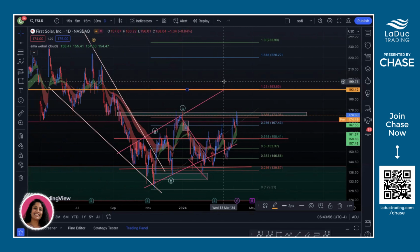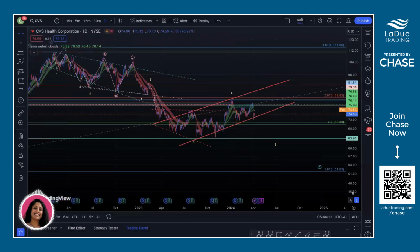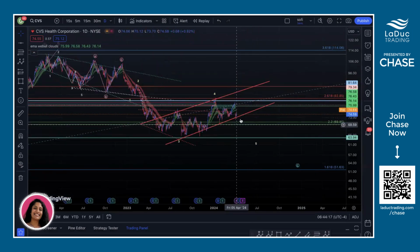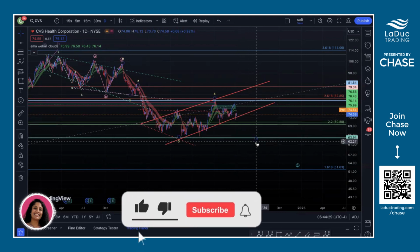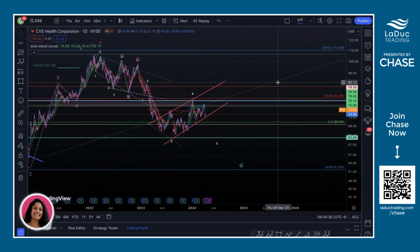And last but not the least, we have CVS. And again, we are sideways, but you can see their earnings were pretty bad and we've gone sideways for 3 days. So I think we could have a continuation lower. If we can break the channel at 74 on CVS, then we're probably going to come to 64 and maybe even 60. So I'm watching that on CVS right now, but so far we are holding the channel. So all these things are worth keeping an eye on.